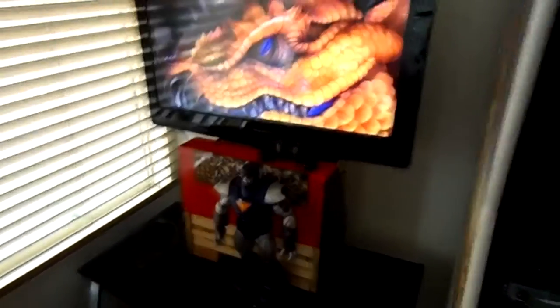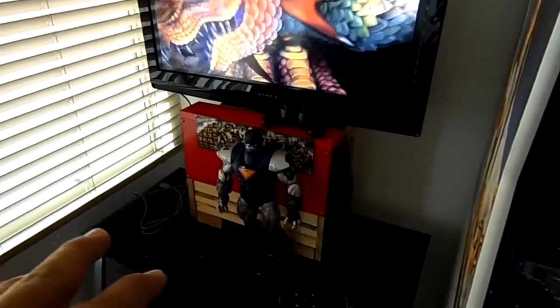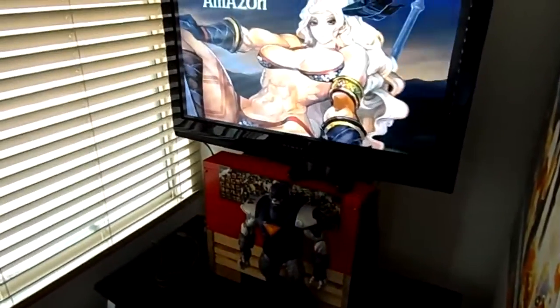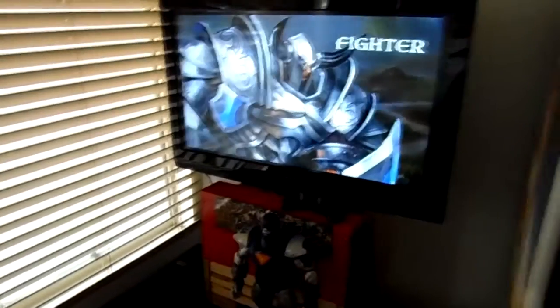This right here, this is where my PS3 is. I used to play religiously the Street Fighter 4 series right here. If you remember, I had a custom 2-player control panel up here. Well, I really haven't been playing Street Fighter 4 since October, November of last year. I just got bored of it.